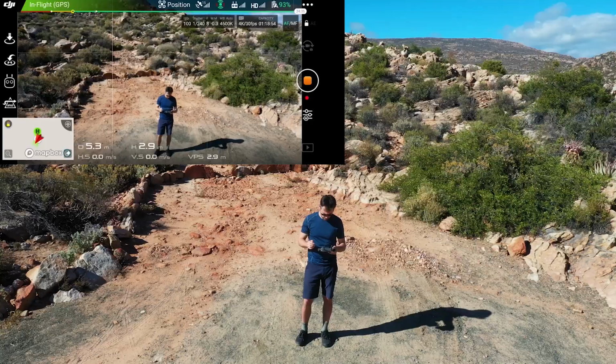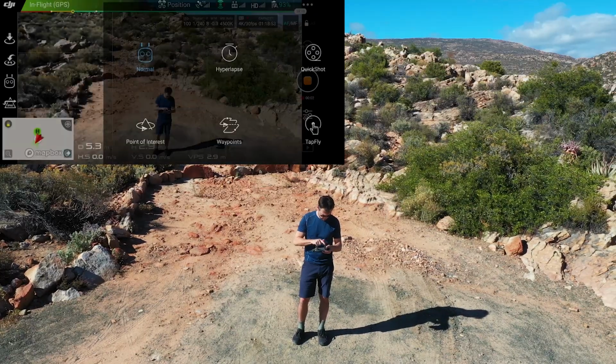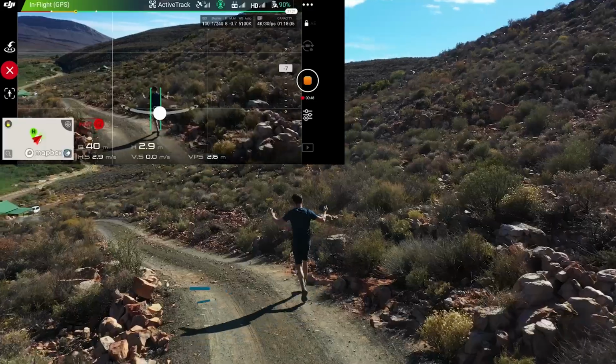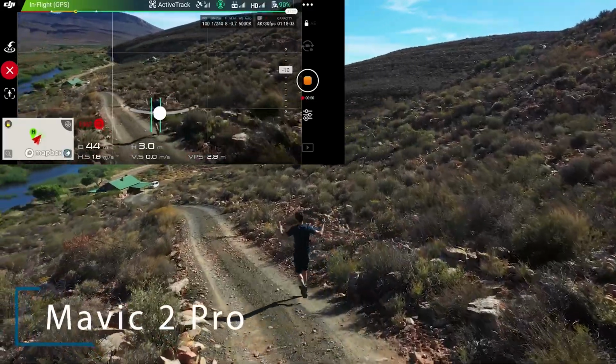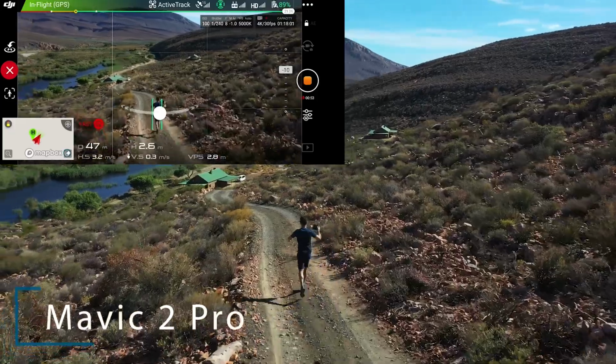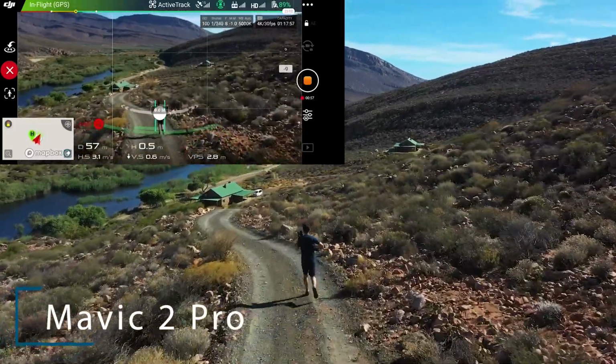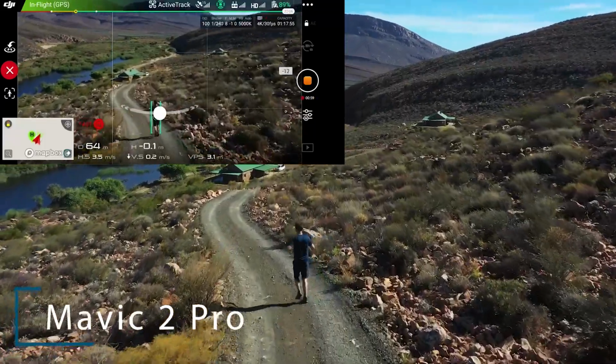Now the Mavic 2 Pro, on the other hand, my initial thoughts right here in the field are that it did a very good job of having a stable flight pattern where it was consistently tracking me, especially going down the hill, and it was much slower. It didn't really have as many jerky movements.